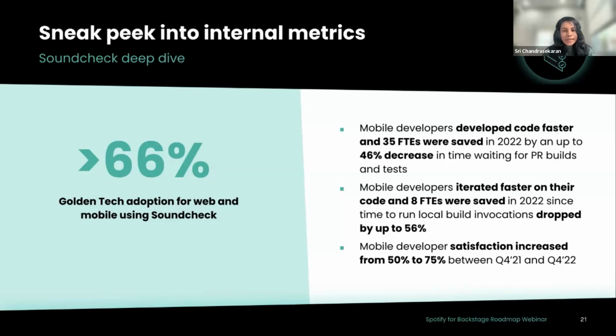We've also seen developers developing code faster. In 2022, we saw up to a 46% decrease in time spent waiting for PR builds and tests, which amounts to 35 FTEs saved. Last year, we also saw developers iterating on their code faster, dropping time to run build invocations by 56%, which is equivalent to saving 8 FTEs.